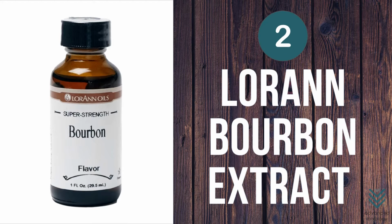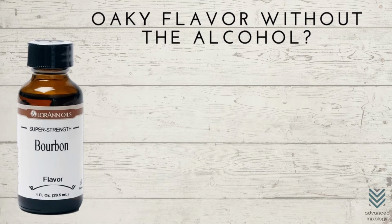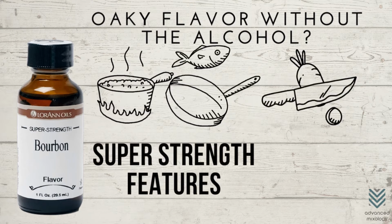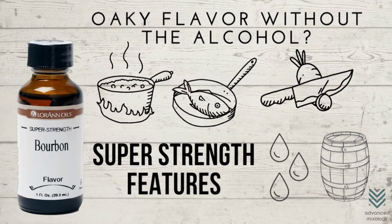2. Lorann Bourbon Extract. Oaky flavor without the alcohol. That sounds amazing. The Lorann Best Bourbon Extract has a whole lot of natural flavor, and you could even use it in your cooking. It's best to have today because they only have super strength features, which means just a few drops are needed to get that rich oak smell going on for any dish or drink preference.